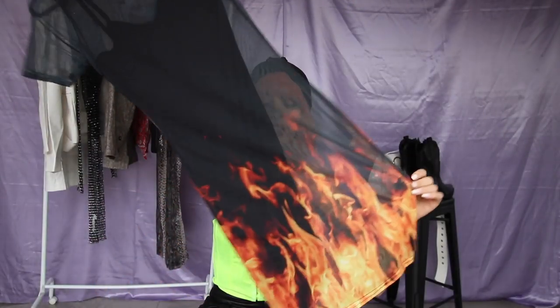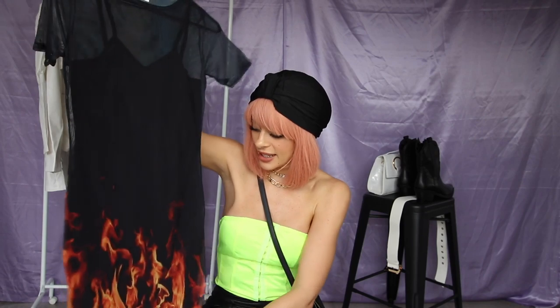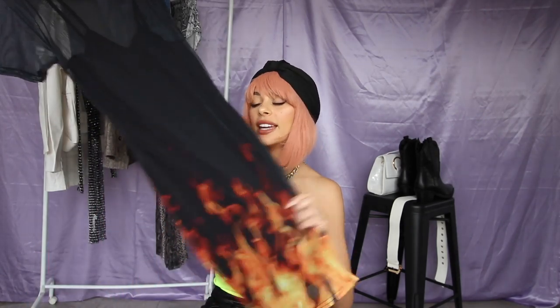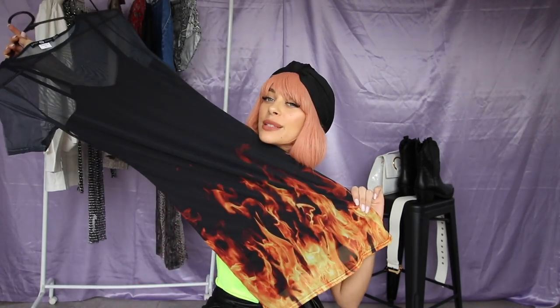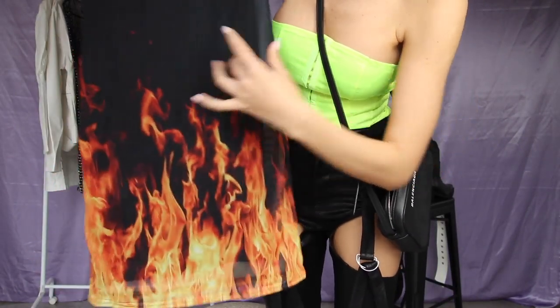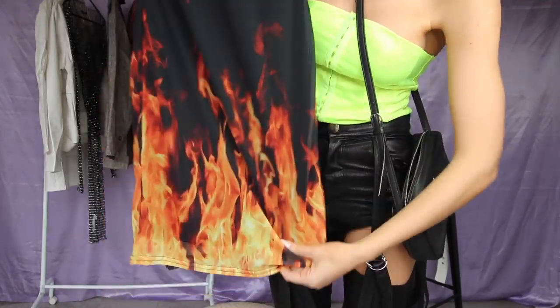Okay, now the next item I got is this mesh dress with fire down the bottom. It is so me, and it also comes with a little black slip underneath, which you can take out if you like, but I think I would wear it with it, and I think it would look so cute with cowboy boots. So I'm gonna show you guys how I've styled this bad boy in the next snap. By the way, guys, I also think that wearing like an orange winged liner would look so epic with this.